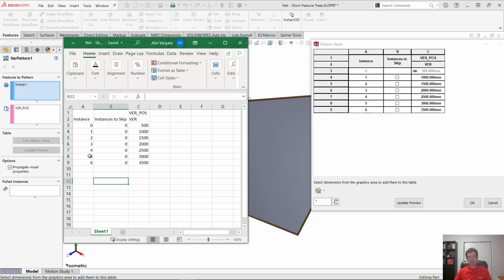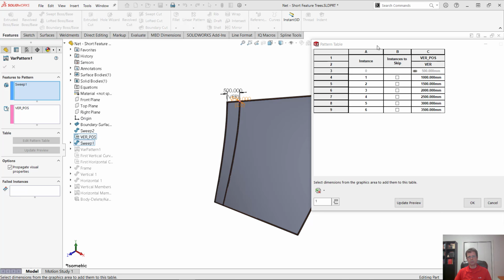So you know what? Let's add 2 more rows. I'm going to add 7 and 8. I'm going to get the 0, select these 2, and drag it down. Everything gets indexed. Let's save, and let's return to SOLIDWORKS.